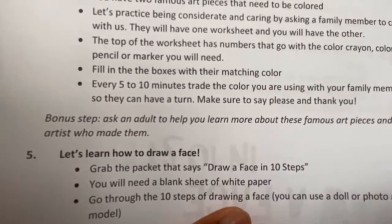And we also have a bonus step right here. What you're going to do is ask an adult to help you learn more about the famous art pieces once you color them, and the artist who made them.